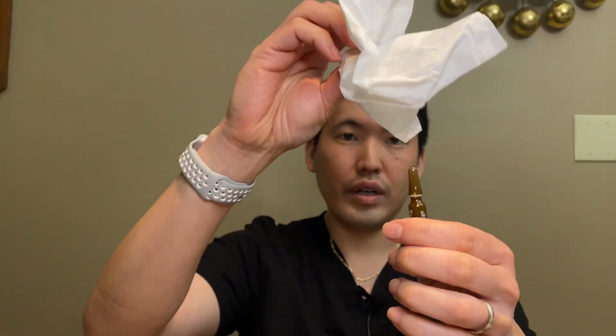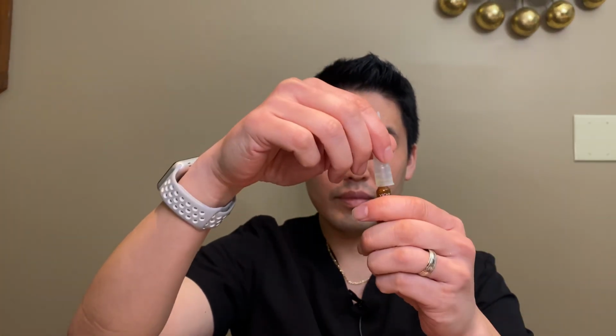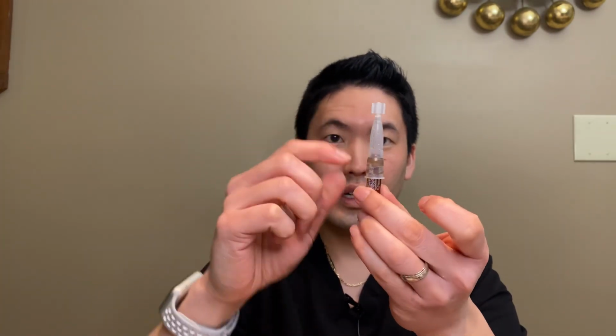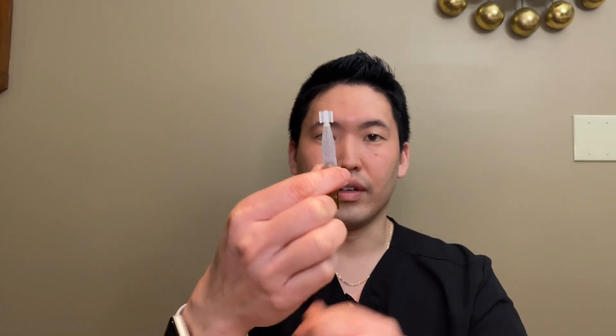So let's open this bad boy up. Get a tissue, hold it over the tip of the ampoule, pop it off. Heard that sound? It's like popping champagne on New Year's Day. Be careful, it is glass. There are sharp edges to the top of that. Get your plastic topper, place it on, make sure it's nice and snug. Give it an extra push and it goes on where almost half of the bottle is covered or submerged into the plastic. Take your topper off, keep it in a safe place.